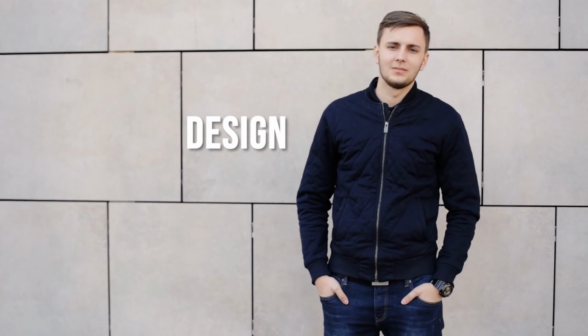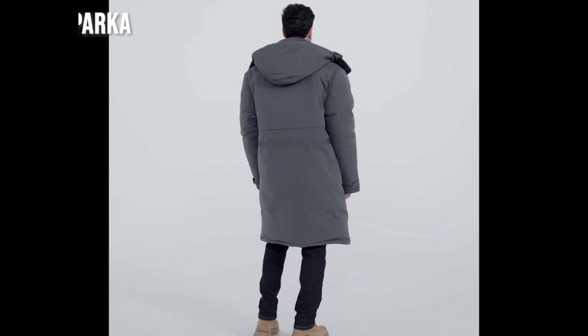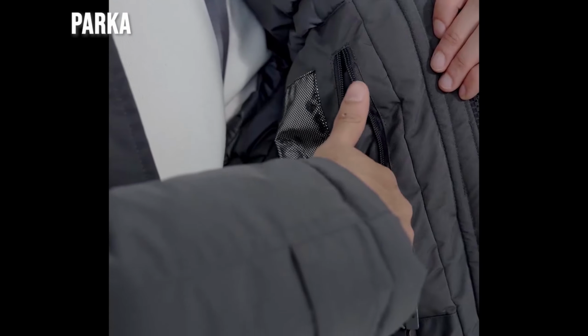Design. Parkas are designed primarily for cold weather protection. Their origins trace back to the Inuit people, who created these garments to survive in freezing Arctic conditions. Modern parkas retain this focus on warmth and protection.